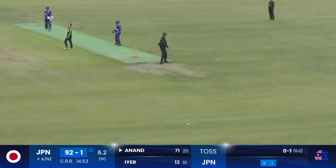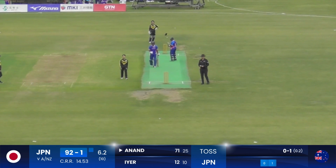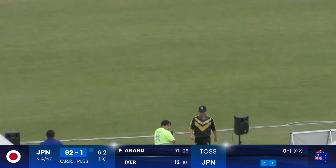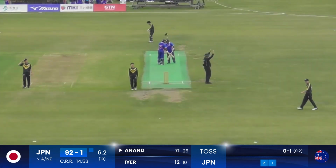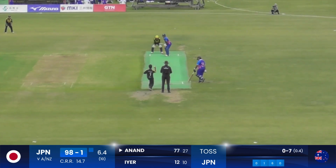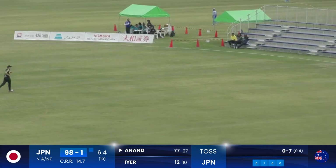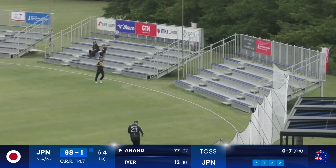Lifts it. He has not connected it, but it will still go for a 6. That's gone high in the air and it's cleared the fielder. The fielder for a part of it was interested and looked like taking the catch. For the next ball, a full toss. Tonks it. Another boundary towards the mid-wicket region.